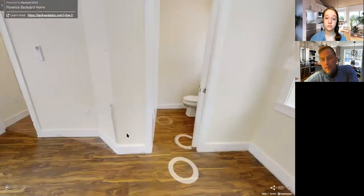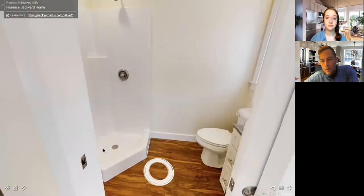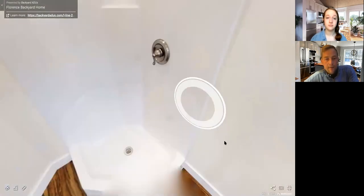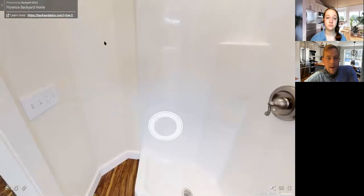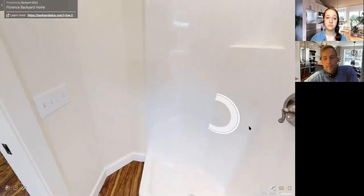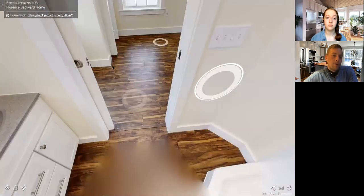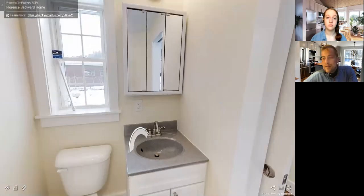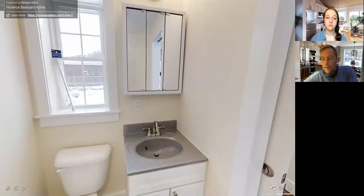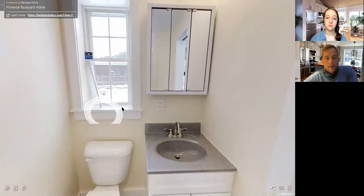So as I said, we've got two bathrooms. We've got two small bathrooms in this house, both of which have a corner shower, space for hanging towels right outside of it. A 24-inch vanity with a medicine cabinet for storage. And then, of course, we were able to get a window in here as well to let in some natural light.